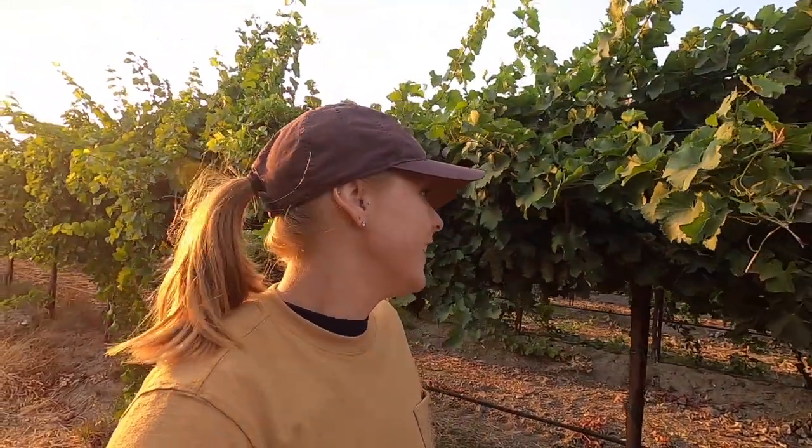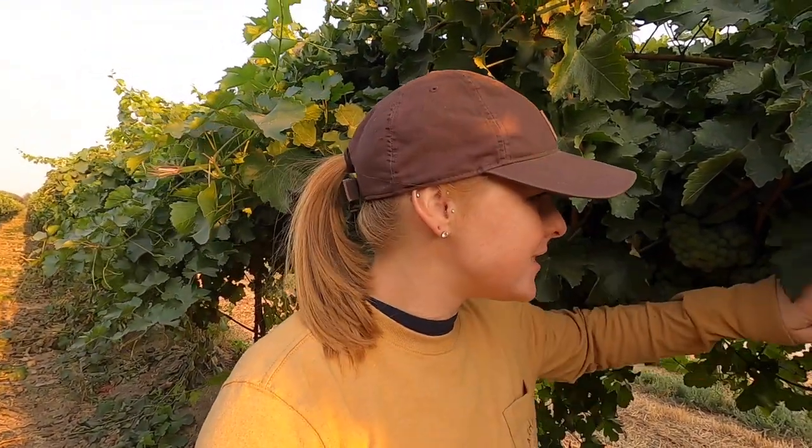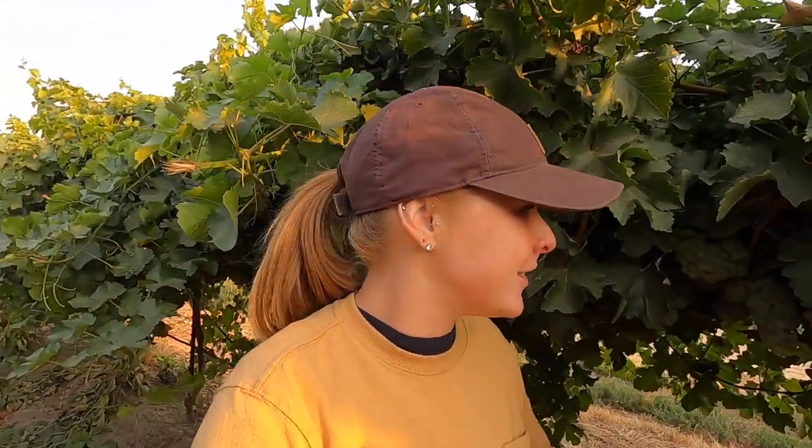All right, this is it, guys. This is the last few rows. We've got 30 rows left. Just wanted to come and say goodbye to the grapes, even though that probably sounds silly. It's like, oh, this is it. My first harvest is almost over already, which I knew it was gonna go by fast. And here it is lasting one extra day, so that's cool.